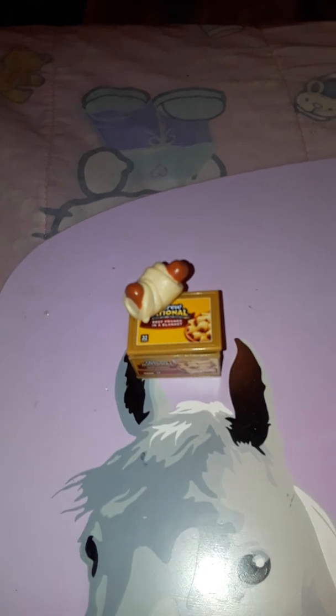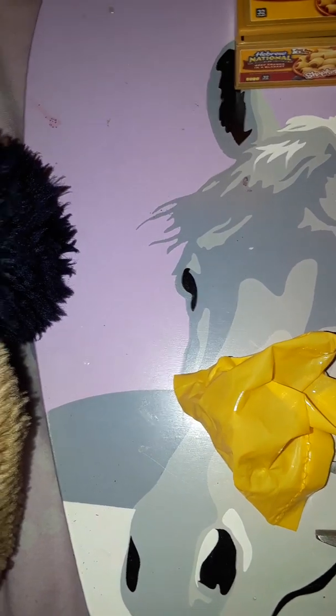Then I got Marie Callender's pie. Cherry crunch pie. And there it is right there. Look how cute it is.